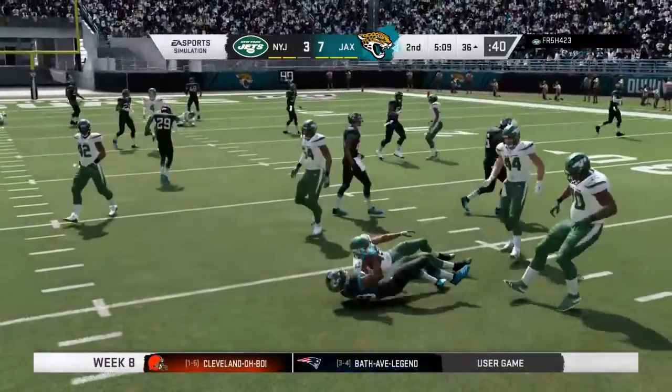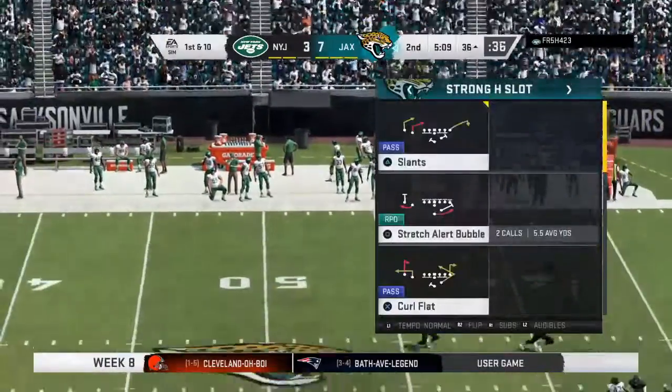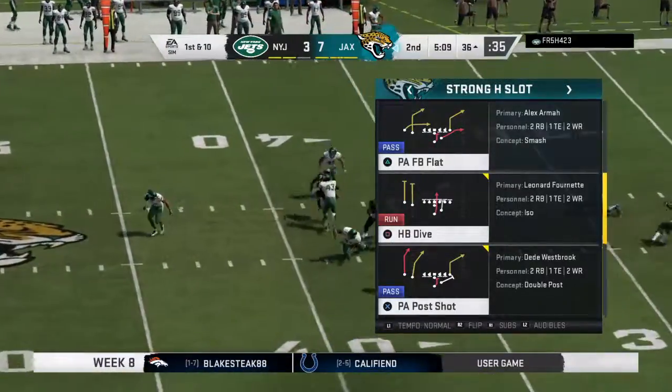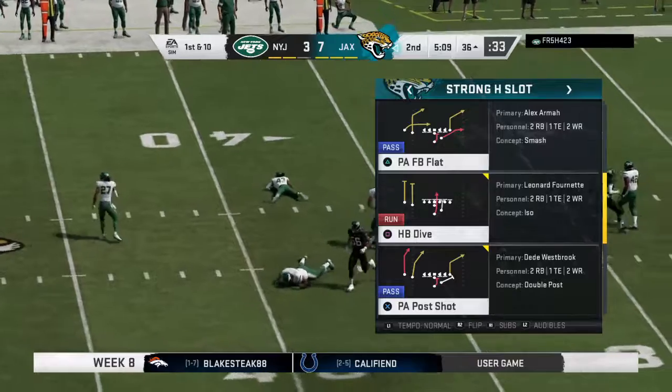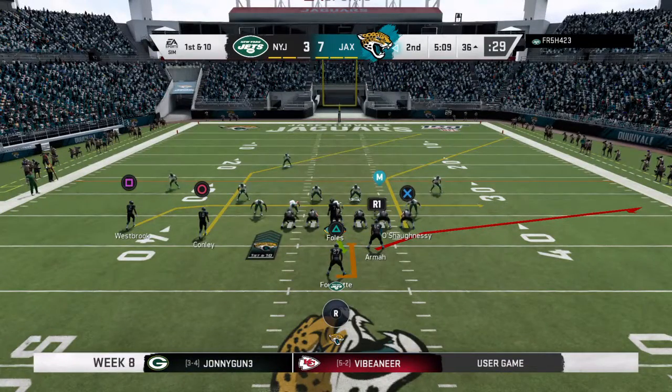A special teams mistake there, no doubt. Just 26 yards officially on the punt. Now the Jags will have great field position to start this drive as they take over on the short side of the field. So from the 36 now, 1st and 10.